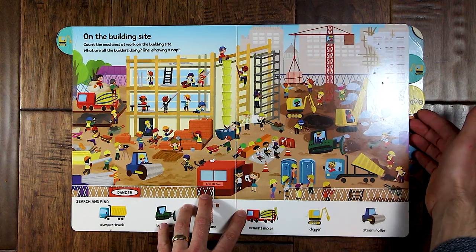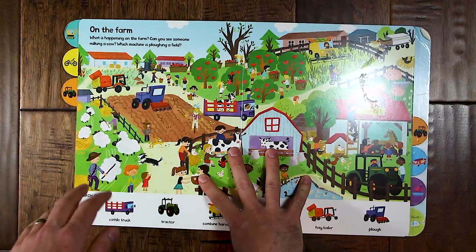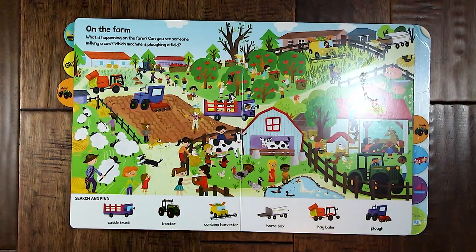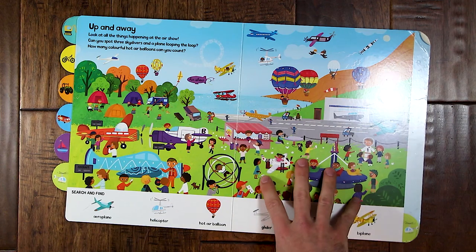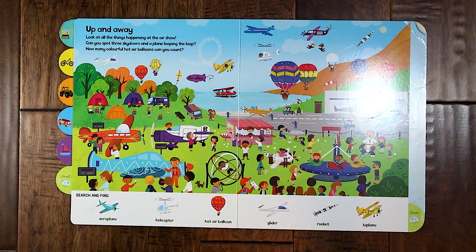So, I'll show you a couple of the other scenes. I like the fact that there's a farm one, because otherwise I don't think my kid would know what a combine is, and for some reason growing up in a rural area, that's important. Air show, kids love that kind of stuff. Same type of thing, you get the stuff down below, simple pages.